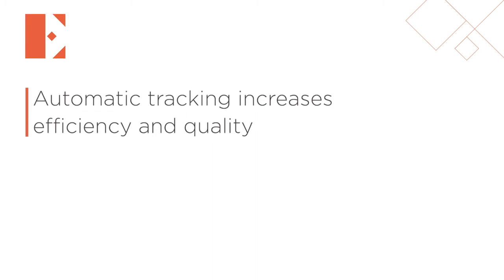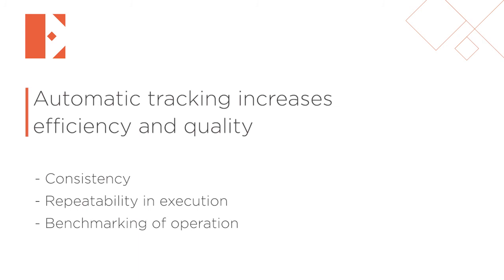Automatic tracking increases efficiency and quality. It ensures consistent, highest standard in execution, and automation gives you the ability to repeat the execution over and over, ensuring that the execution is at its highest proficiency and gets better and better every time. And it also allows you to compare operations and benchmark them.